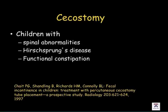Cecostomy. There are two indications for cecostomy: in adults and in children. In adults, it's primarily for decompression because of toxic megacolon, for example. We do it occasionally. The problem is that they get infected quite often. There are sometimes complications, but sometimes it works.